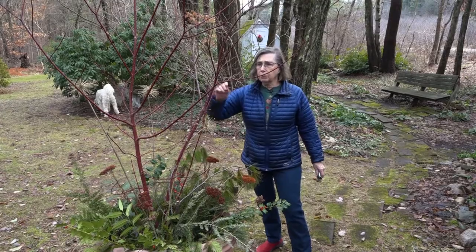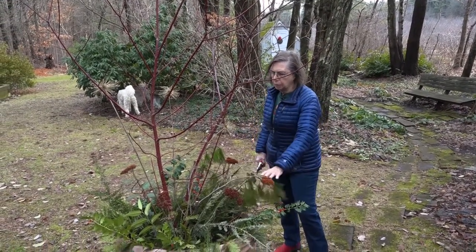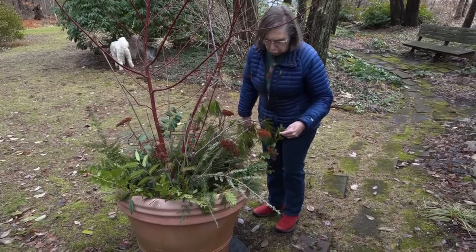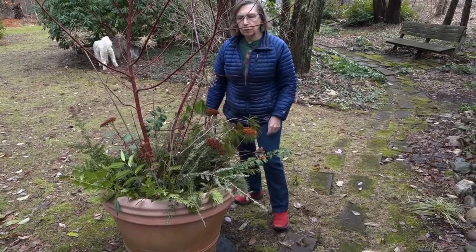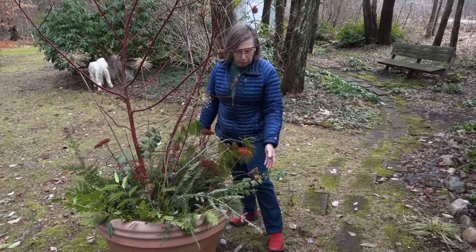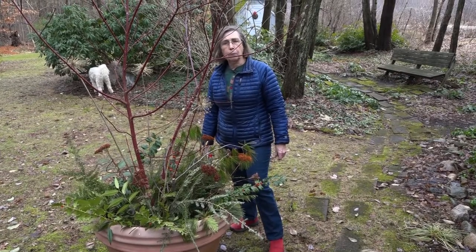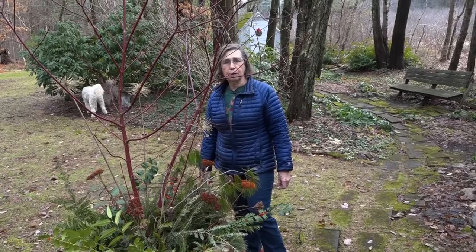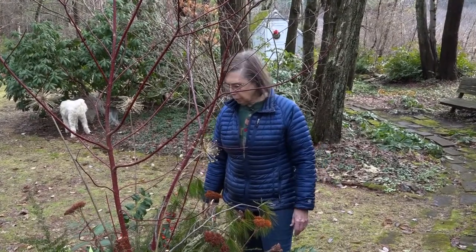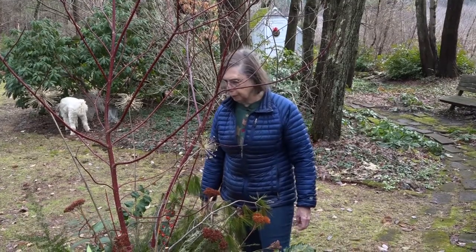But you can see the red twig dogwood gives some nice height to the arrangement. And then these are just pine pieces that I've picked around the garden. Holly that I've picked from my holly bushes, and I have one that's almost a tree. I guess it is a tree at this point, and always needs a little pruning. Surprisingly, the holly that the deer pruned really well last year, because I forgot to deer spray it, resulted in a lot of berries this year. So I guess pruning really helps with the berry production.